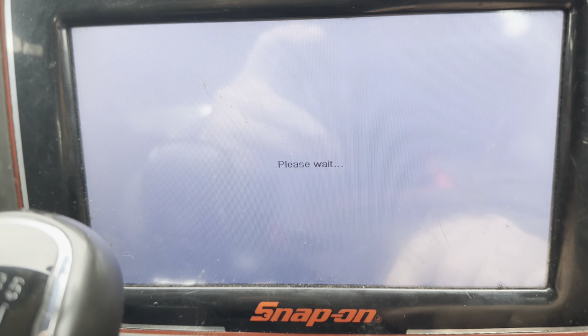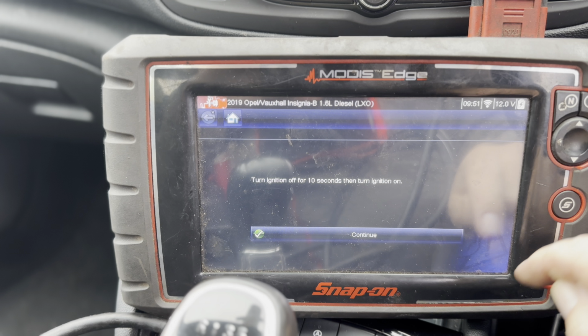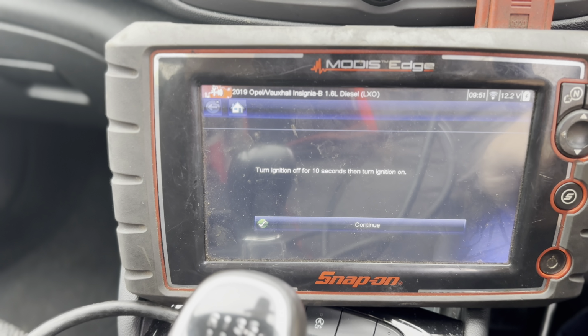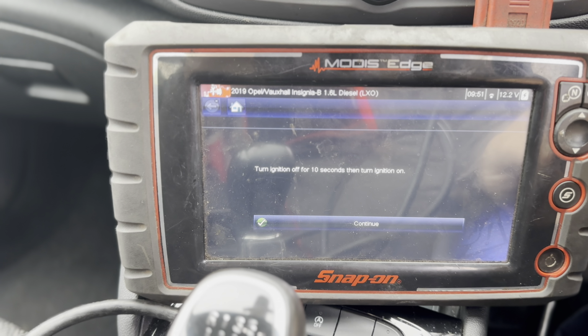Turn ignition on, engine off. So what do I do now, is it? I hit learn values, reset. Turn ignition off for 10 seconds, then back on. 1, 2, 3, 4, 5, 6, 7, 8, 9, 10. Radio off. Continue. Completed. Continue.